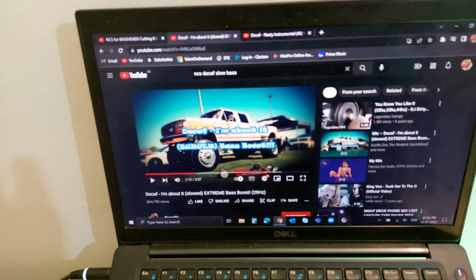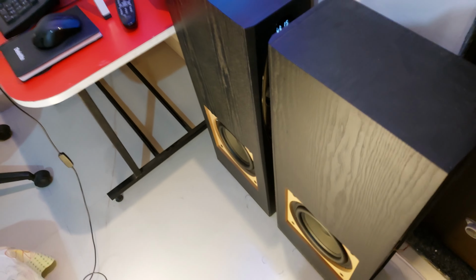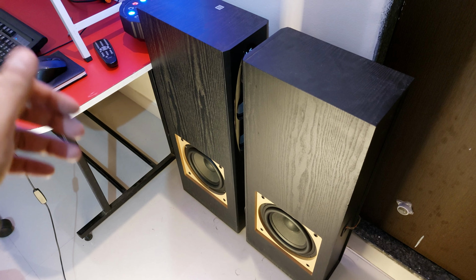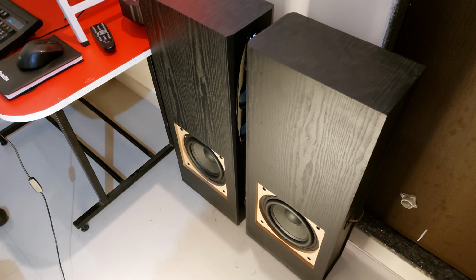I listen to this type of decaf songs. So this system honestly is not meant for that kind of songs. This system is meant for party songs like trance or Bollywood songs, which have fast and punchy bass.